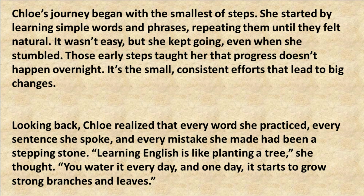Looking back, Chloe realized that every word she practiced, every sentence she spoke, and every mistake she made had been a stepping stone. Learning English is like planting a tree, she thought. You water it every day, and one day it starts to grow strong branches and leaves.